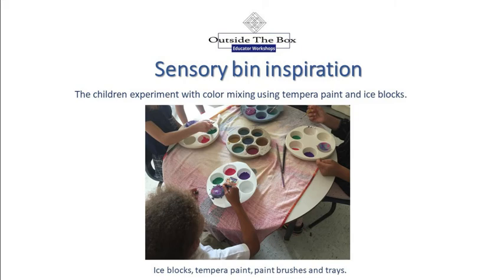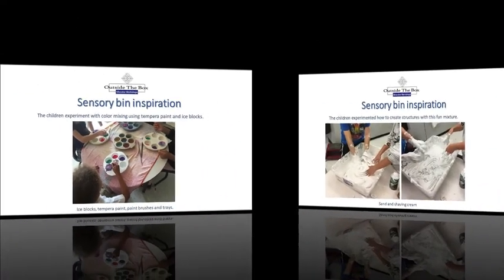Here we have an ice painting activity. I made some frozen blocks by freezing water in old applesauce containers. Then I placed them in these trays and I gave the students some paint to explore with. It was really interesting to see what kind of color mixing they did, especially as the ice began to melt.